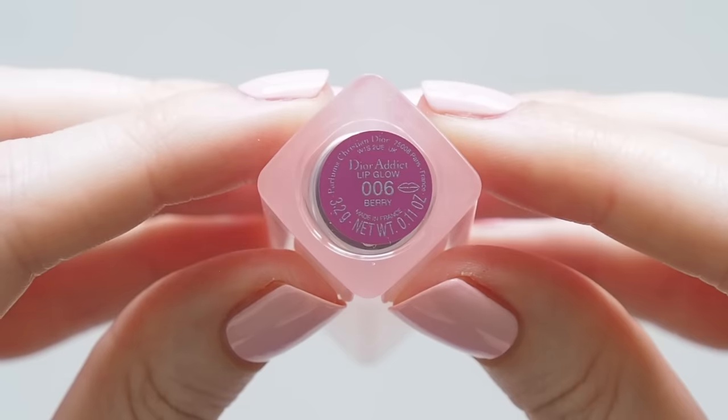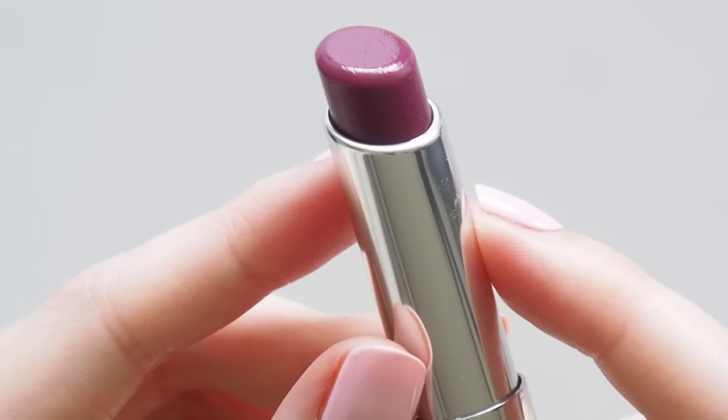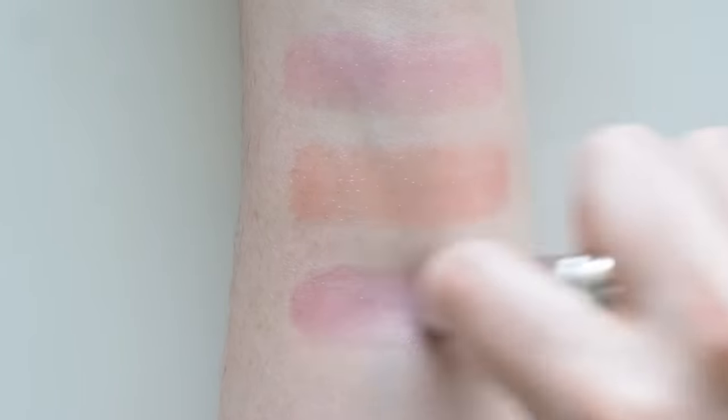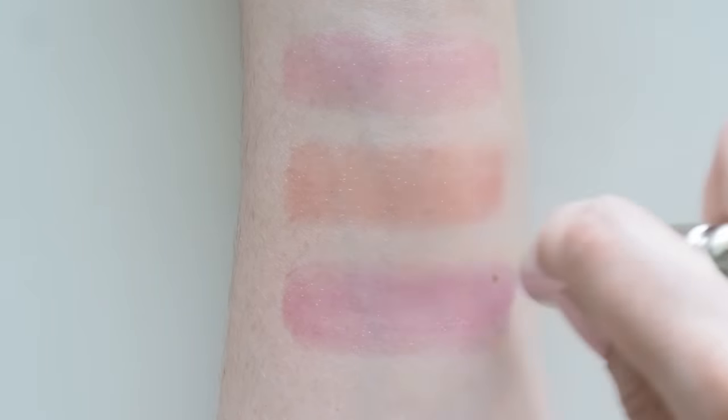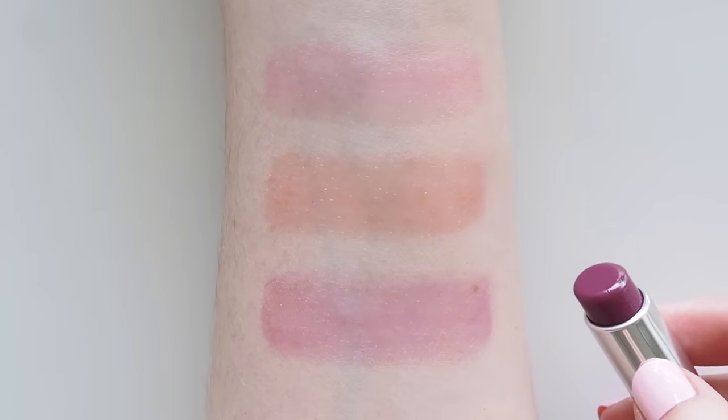006 Berry is described as a crushed sheer blackberry. I love a good blackberry, see my recent black honey videos as evidence, but this feels like more of a pinky purpley berry. Certainly doesn't reach the depths I'd expect for a blackberry. It's bolder and brighter, so I'd say blueberry maybe.